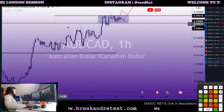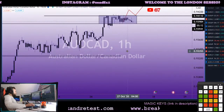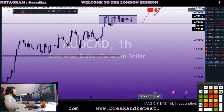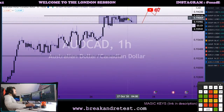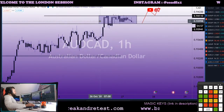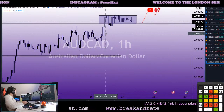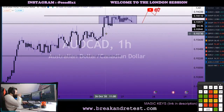But what did we say? We need a confirmation on the 1 hour to take a trade. So what would be a good confirmation here? A break and retest of this small resistance that has been created here. To the downside, I wouldn't look for sells right now, just because daily is at support. So we will see. We will look only for buys.